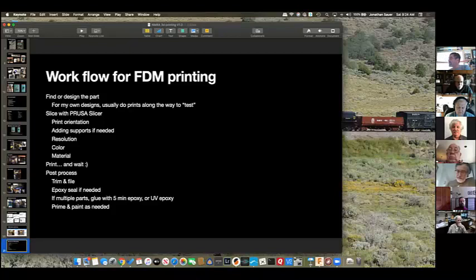So each material has different properties. If you use things like ABS, it's harder to print with, but it's stronger. And also it's maybe not as environmentally friendly. PLA, which is one of my favorites, is a plant-based material, not as structurally strong, but it's very easy to print with at lower temperatures, but it doesn't hold up as well to UV light.